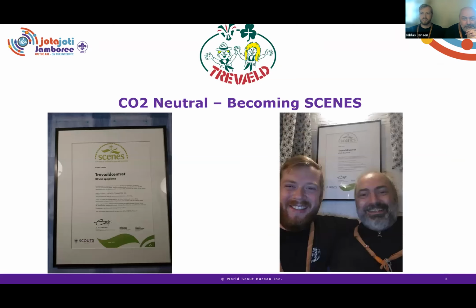That was just so you can see what we are doing about the CO2 neutral and the environmental footprint that we set out here at Travel. But the journey to become a CO2 neutral center isn't just something that we thought of yesterday. It actually goes back quite a while, because in Denmark, we are placed in what we can describe as a farming community. So all the luxury things that you have in the city, we don't have out here. We have to be self-provided for most parts.